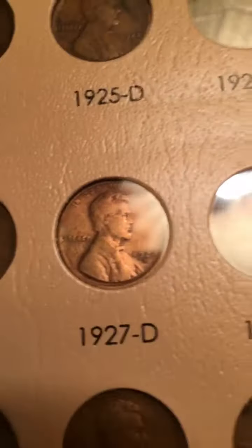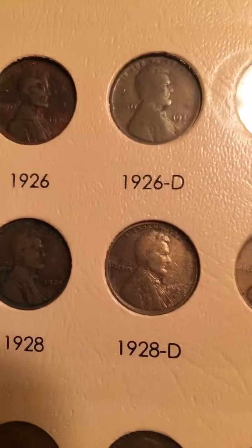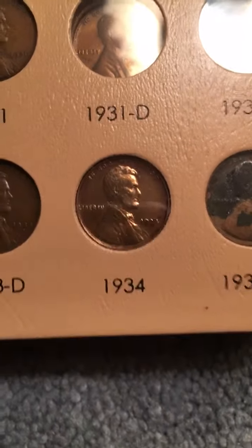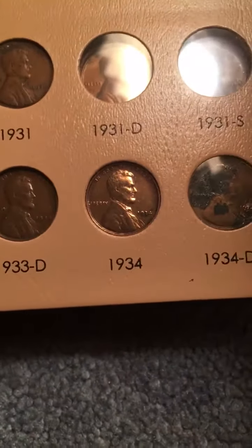I don't go for super high-end coins. Some people won't even pick them up if they don't fall into a certain category. That's not me. I'm just trying to fill the slots in the book. Hopefully one day my kids down the road will flip through this with their kids and appreciate it. So there's the back of that one that was so nice. It's rare to find these in condition too.